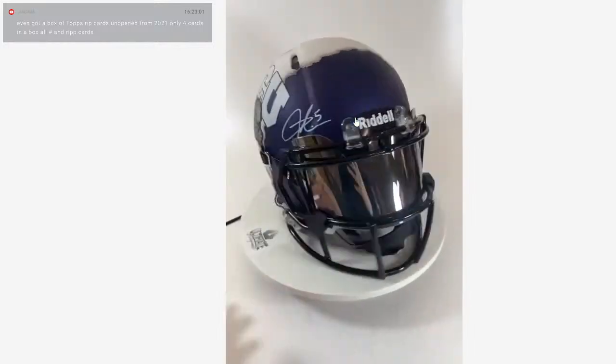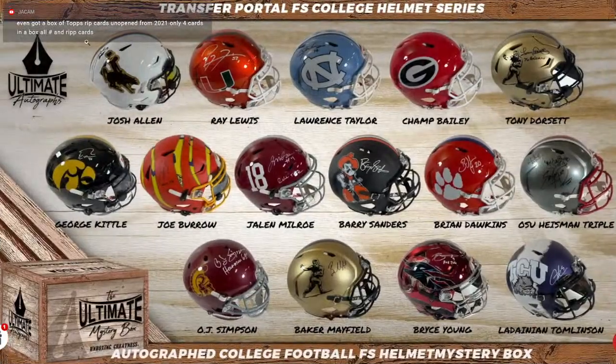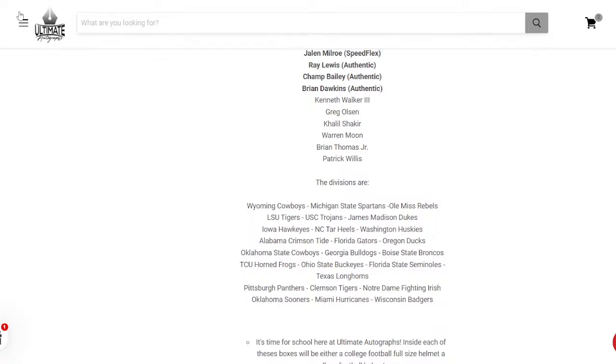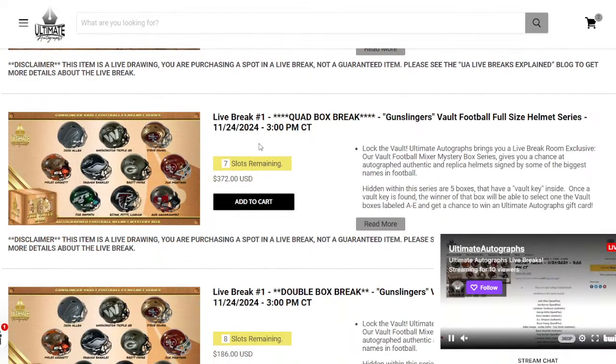Got the TCU Horned Frog, one of my favorite helmets in the game. Headliners: Josh Allen Speedflex on the Wyoming, Ray Lewis, Tony Dorsett on the Heisman Speedflex, Jalen Milroe on the Alabama Speedflex, Brian Dawkins on the Clemson. We have the Ohio State triple sign: Archie Griffin, Eddie George, Troy Smith. O.J. Simpson with the Heisman inscription, Baker Mayfield on the Heisman helmet, and then the Speedflex Bryce Young and the LaDainian Tomlinson TCU rip. Secondary headliners: Greg Olsen, Kenneth Walker, Cleo Shakir, Warren Moon, Patrick Willis, and Brian Thomas Jr., the star wide receiver for the Jacksonville Jaguars.